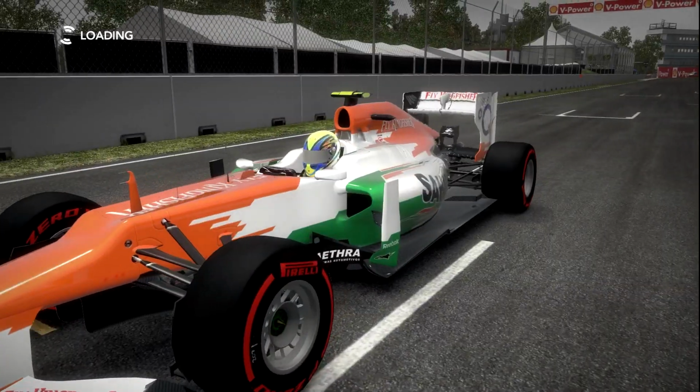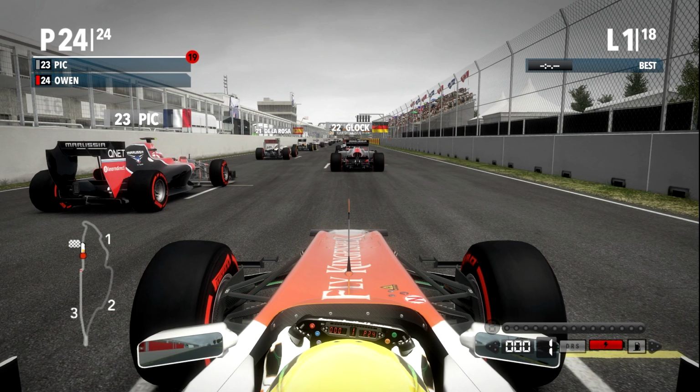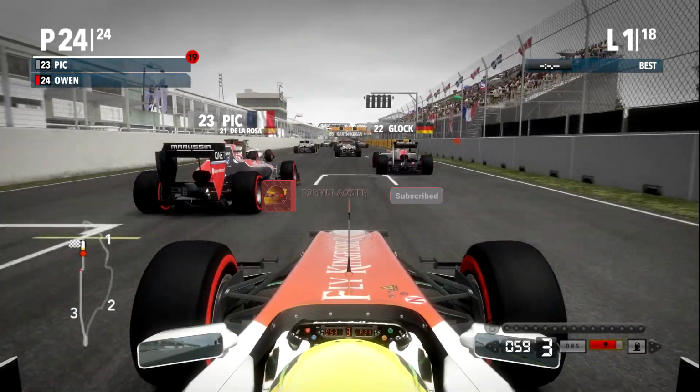Ready to go. Lights out in Canada, Circuit de Gilles Villeneuve. It's a bit of a cloudy day here, but I don't think there's a chance of rain, so I think we're okay on that front. But here we go. 1, 2, 3, 4, and 5. Red lights. Lights out. We're underway. Let's use those curves immediately. Get a little bit of momentum.